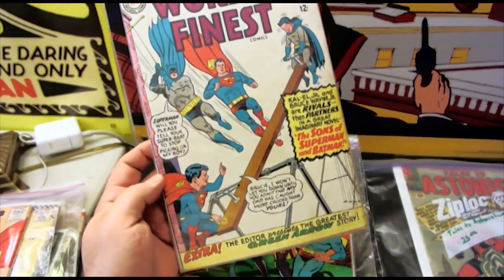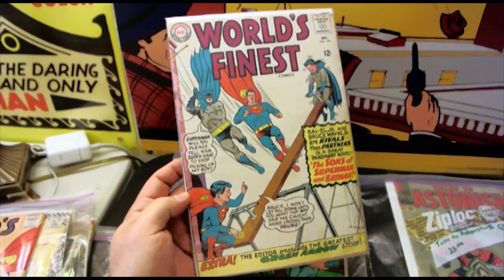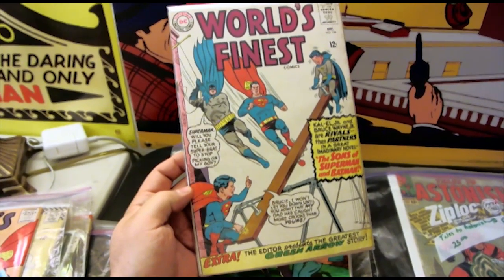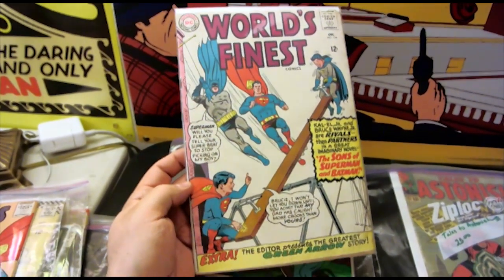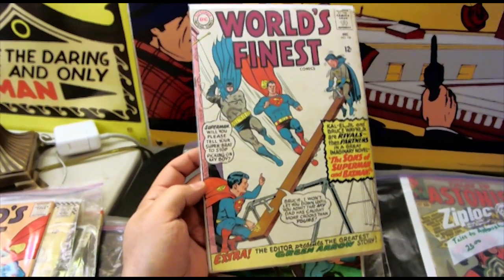Next up, I've got World's Finest 154. And also has a Green Arrow story in this one. So this is a mid-grade, lower mid-grade book, I'd say. The white's kind of a little bit dingy on it. It's got some issues in the top right corner there.